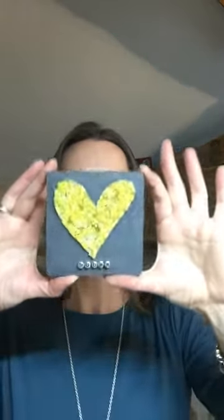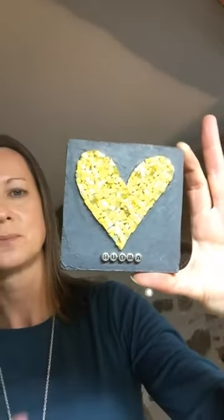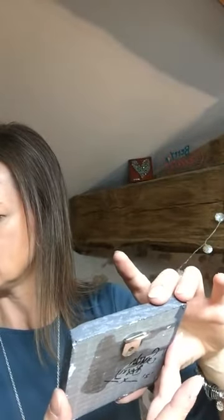Cute little petite heart here with the word amour. And we have that on at, oh, I can't find the price. I think that one's on at €35, including delivery.